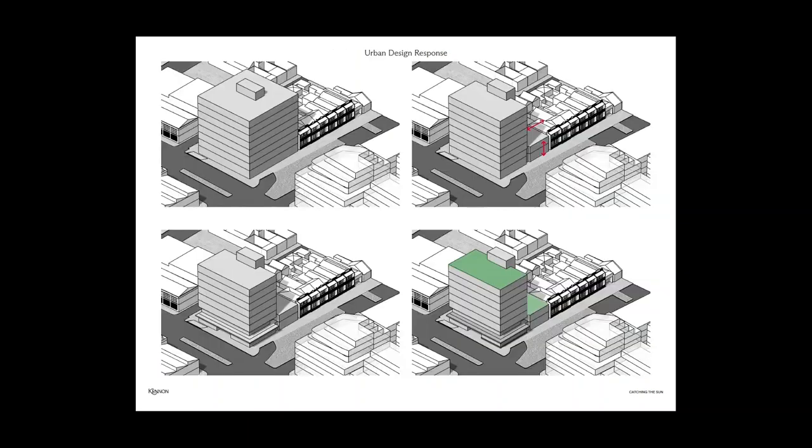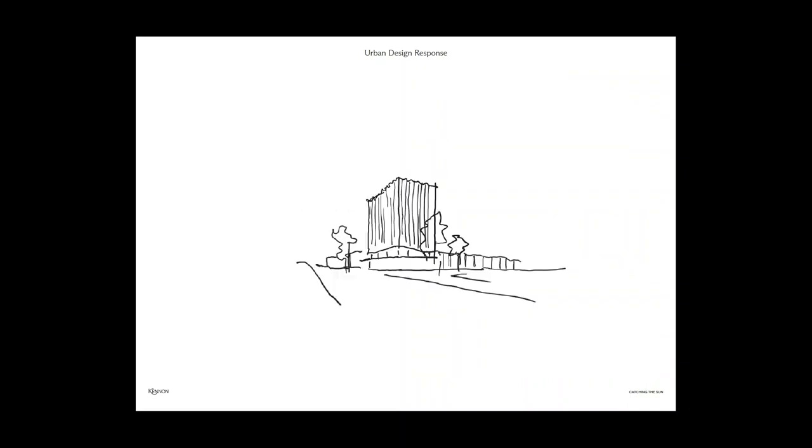Our composition from an urban design perspective, just to elaborate on that, is to push the tower mass away from the residential zones, align that smaller building in concert with the parapets of the buildings adjacent, and then utilise a facade system, which I'll talk about now, to alleviate the rooftops for gardens. It's just a sketch composition which talks about the verticality of the building.